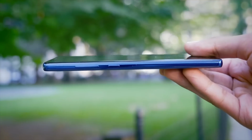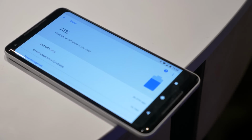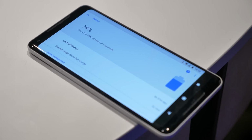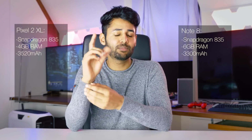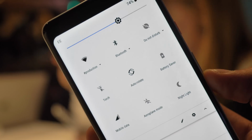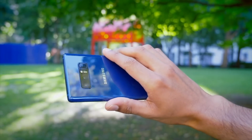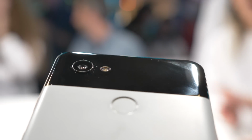When the curtain was pulled off the Note 8 for its unveiling, a lot of people were initially quite concerned about its battery life. The Pixel 2 XL is going to have no such problem. It has a larger capacity battery, 3520 versus the Note 8's 3300 mAh. But not only that, it also has a smaller display, which is going to be less draining, but also it has less bloatware.